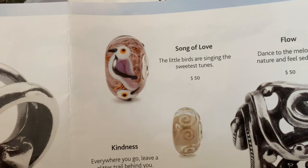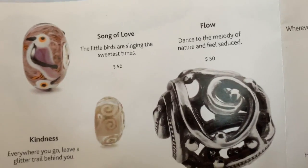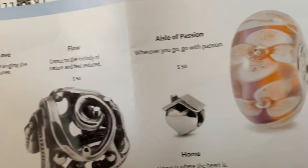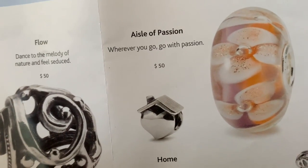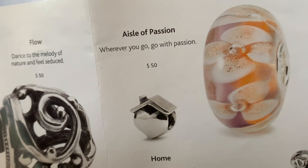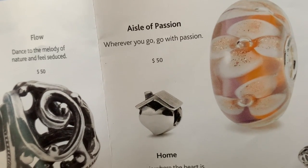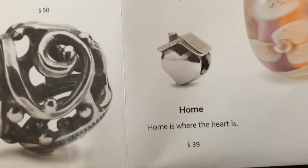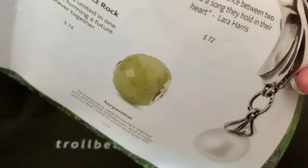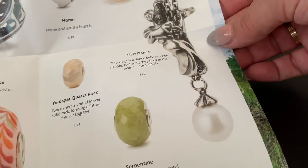Then we have the Song of Love, a beautiful glass bead, as well as Kindness. Then we have Flow Bead, the Ale of Passion glass bead, which I'm in love with, those colors, the peach slash orange, the lavender, the flowers with the glitter, just beautiful. Then we have the Home Bead, and then here is a pendant that you put on those fantasy necklaces, which I honestly need to learn about.